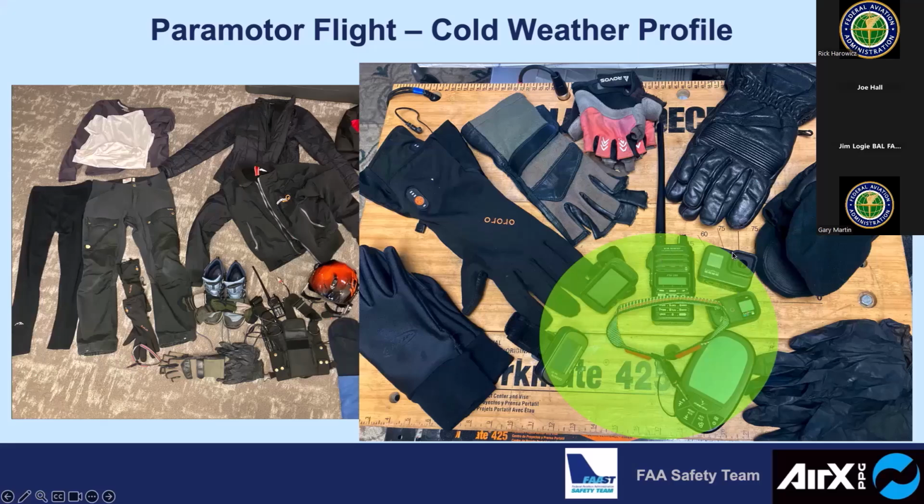Now, I leave the camera and stuff behind in the winter for the most part because the GoPro batteries tend to run out very quickly in sub-freezing temperature, and it's just not as interesting as flying in the summertime.